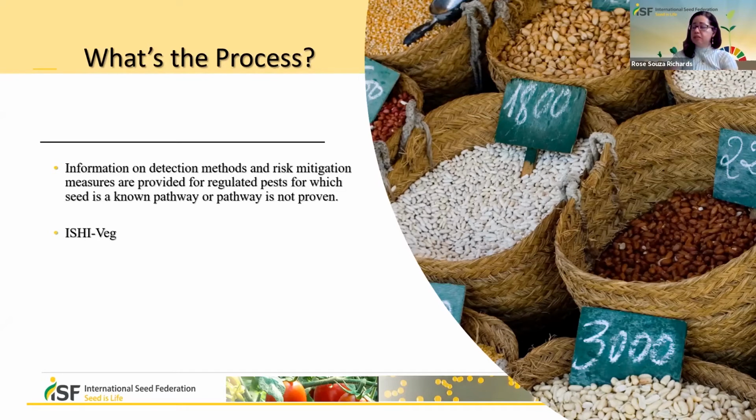Information on the detection methods is also provided on the pest list, and risk mitigation measures are also provided, especially in the case where seed is a known pathway or the pathway is not proven. And of course, we do provide a link as well to the testing protocols developed by the ISF initiative.